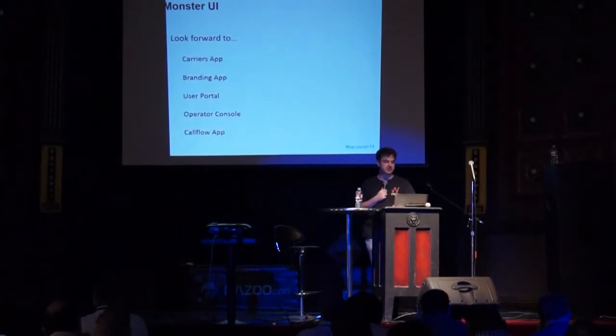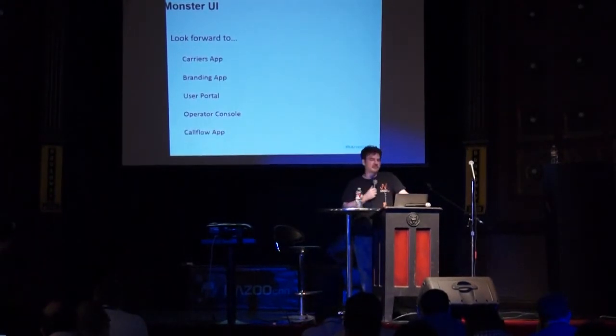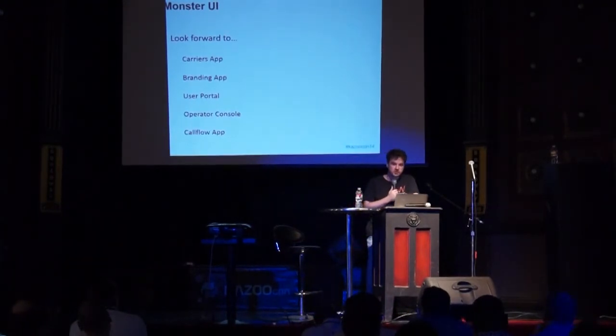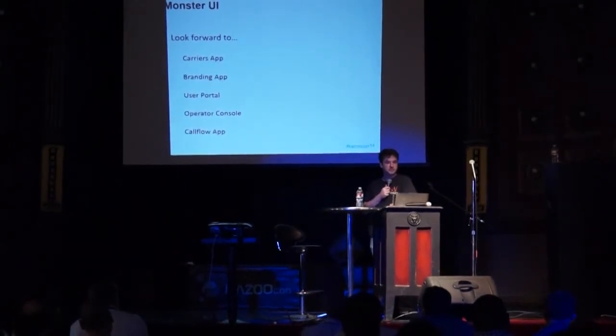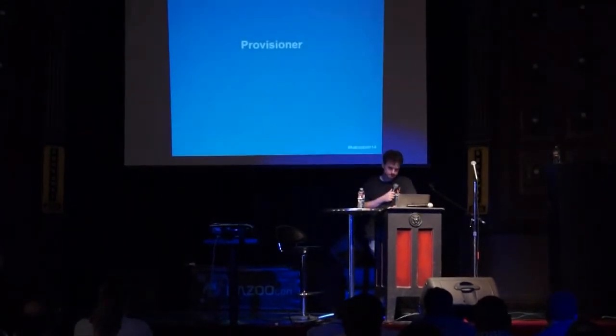So you can look forward to Carriers app, the branding app, the user portal, an operator console. We saw WebSockets. We have some limited call control actually in Crossbar right now. We have Pivot, which could do call control as well. So you could build a pretty nifty operator console. We've been floating ideas around. And of course, we're going to move the call flow app to the Monster UI as an application.